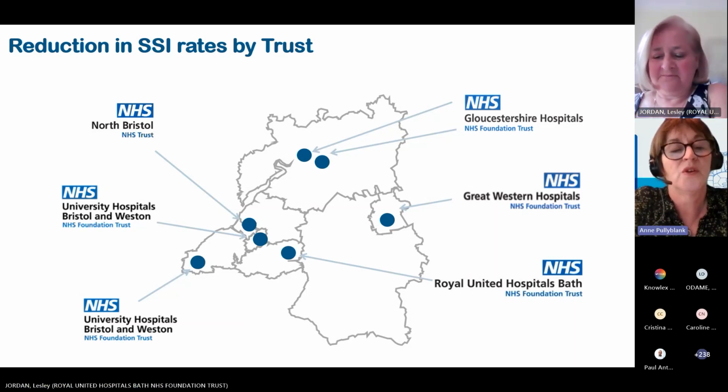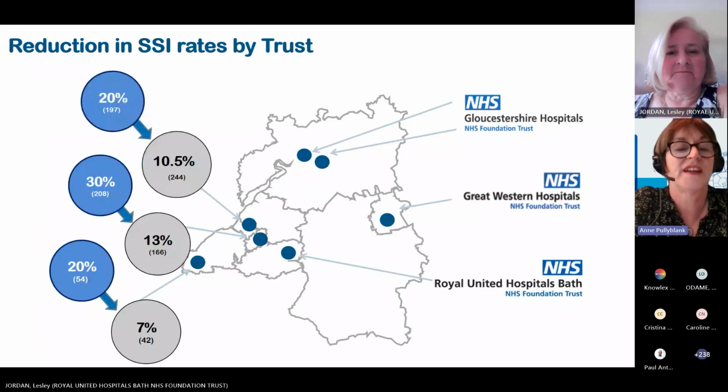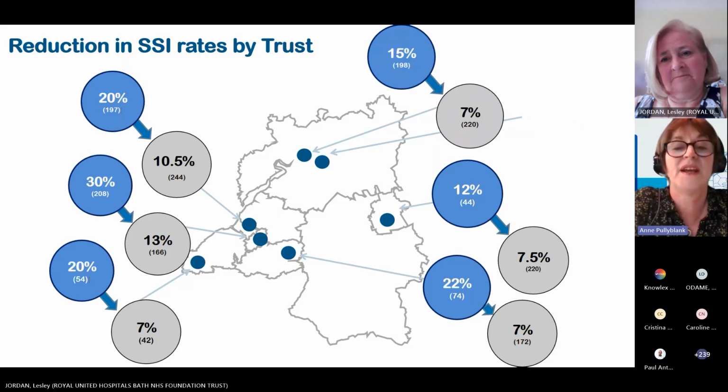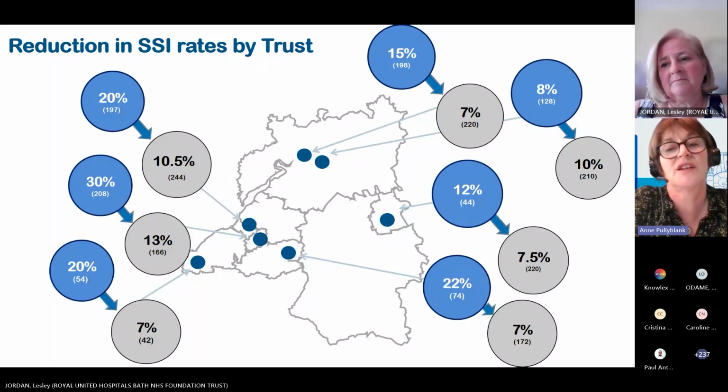So all hospitals reduced SSI, and you can see that shown here. There are some tremendous reductions in surgical site infection, except only one hospital did not. But you can see that they had an unusually low rate of surgical site infection in the first place.